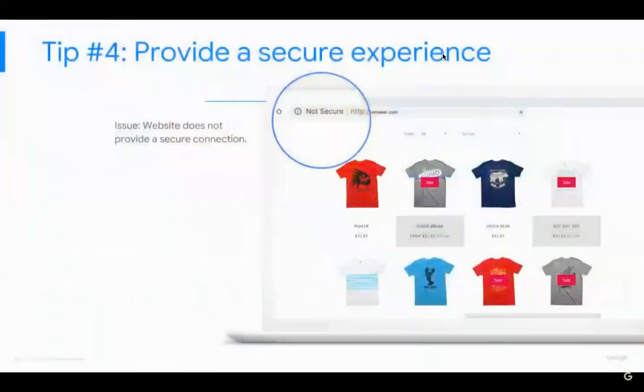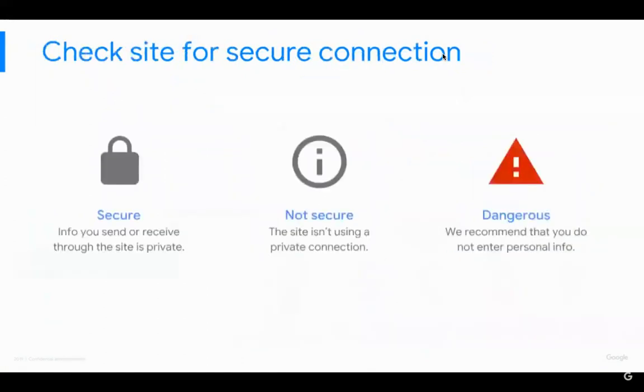Website security, tip number 4, can make or break a website visitor's willingness to explore and engage with your website. This is especially true for sites that may ask for or have access to personal information like credit cards and bank accounts. 85% of consumers now say that protection from malicious websites is their biggest concern when it comes to securing their information. Browsers like Google Chrome can let website visitors know if the website that they're trying to visit is safe or risky. If you use Google's Chrome browser, you may have noticed that there are 3 symbols that can appear in the address bar.